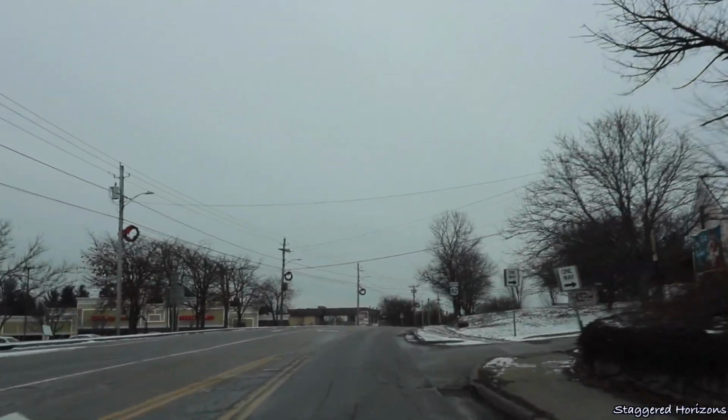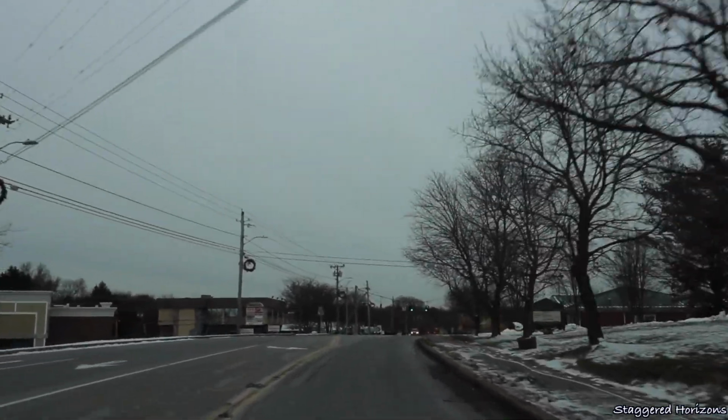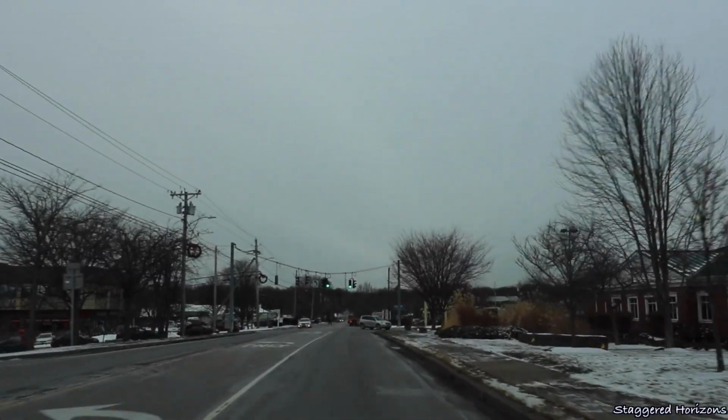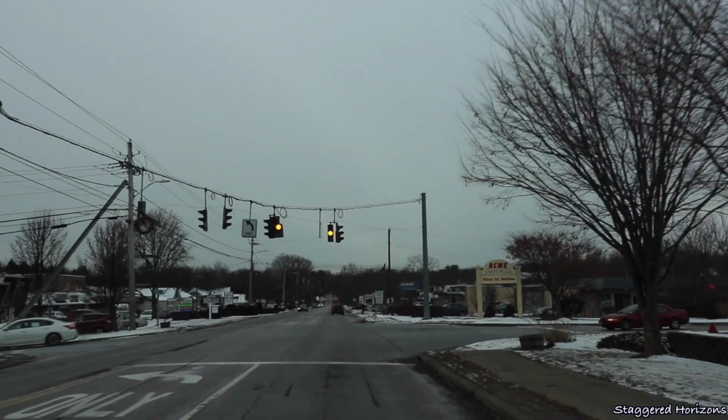So I got to the Dunkin' Donuts. It was a Dunkin' Donuts gas station, and I pulled right into the gas station and started going into the drive-thru, not in a rush, not going fast, anything like that. I knew that everything was slick and so forth. So I was just doing 5-6 miles an hour pulling into the drive-thru, and the drive-thru was absolutely like a slick sheet of ice. I tapped my brakes.